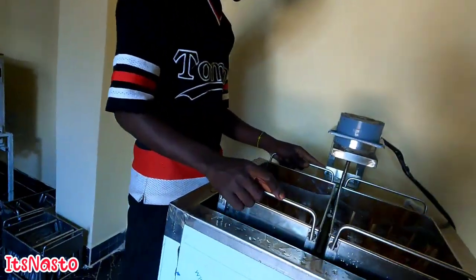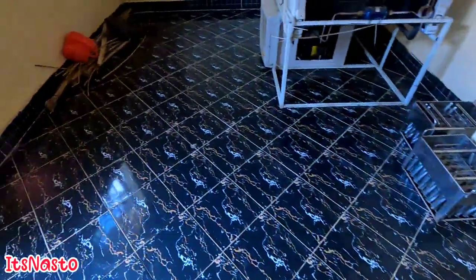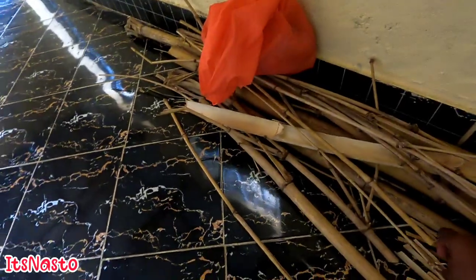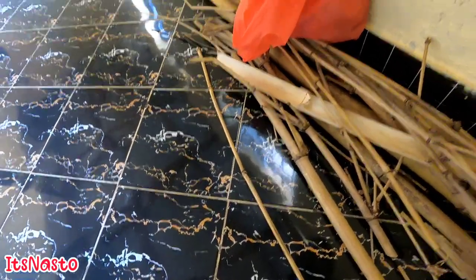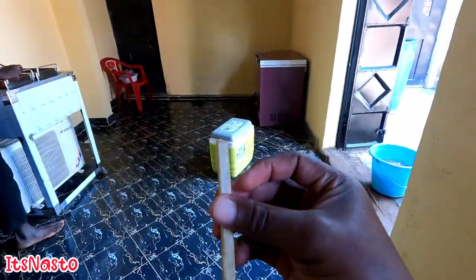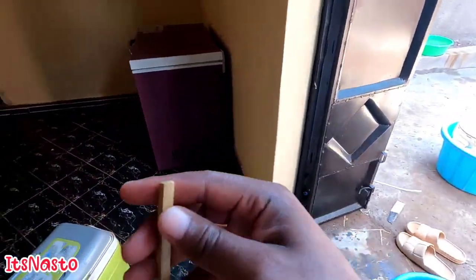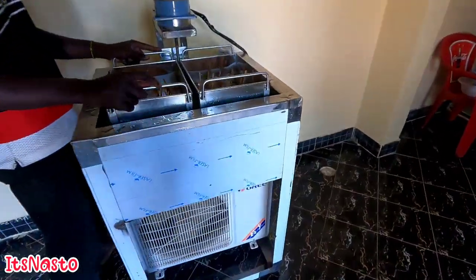So these sticks here, we just use the local sticks. We remove them from the bamboos. So you can see here we have some bamboo, and this is how they are. Let me show you a better one. Yes, so we just use normal bamboo sticks to prepare our ice.